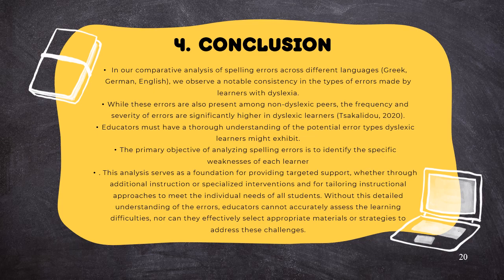Without this detailed understanding of the errors, educators can't accurately assess the learning difficulties, nor can they effectively select appropriate materials or strategies to address these challenges.